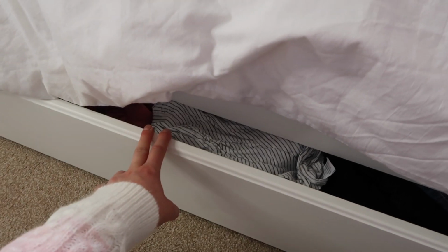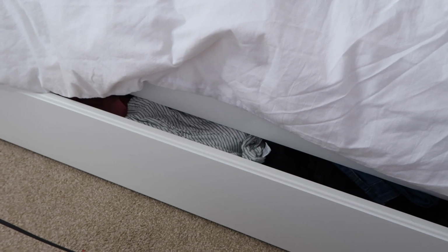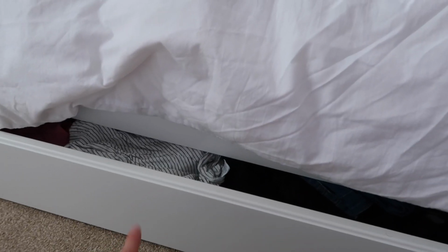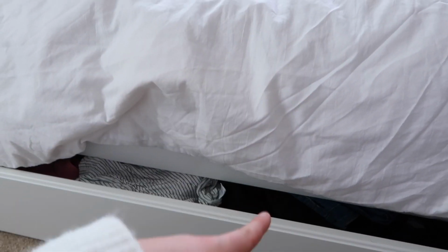And what's really nice about it, if I show you down here, we have storage drawers underneath, so I have extra clothes stored under here for now, and then obviously when this baby boy is out, I will sort through all of my clothes and take some to charity shops, get rid of all of my maternity stuff, and then this will give us extra storage for baby stuff as well if we need it. And we've also got a set on the other side.